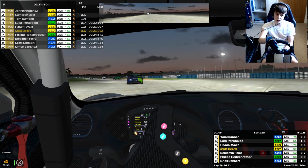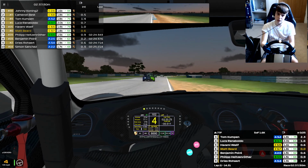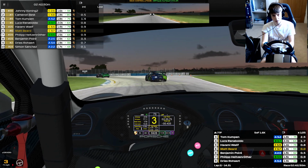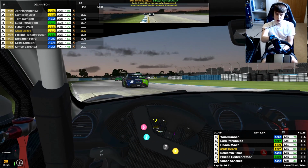Trying to get the front end rotated through. Oh, that's a bit wide. That's, yep, going to be an off track. Rather annoying. Just cut the track. Anyway, we shall continue on though.